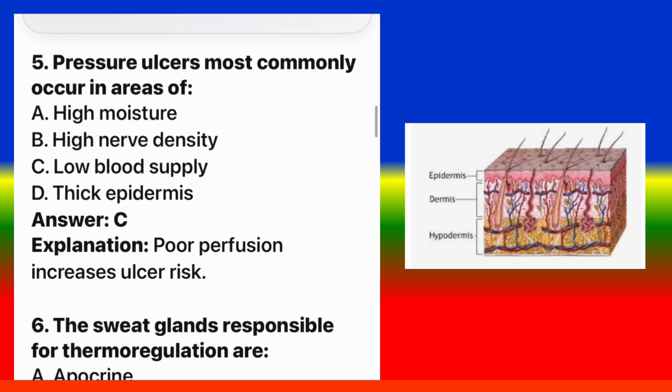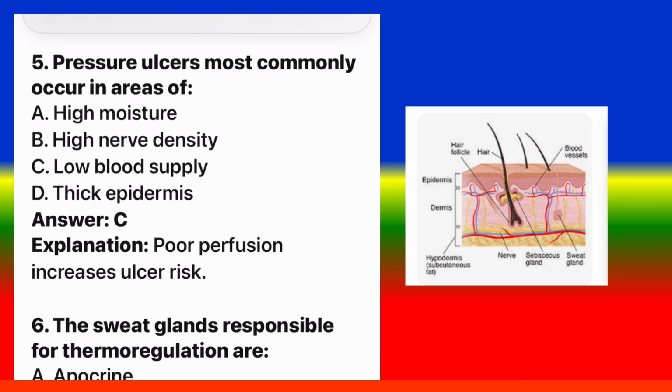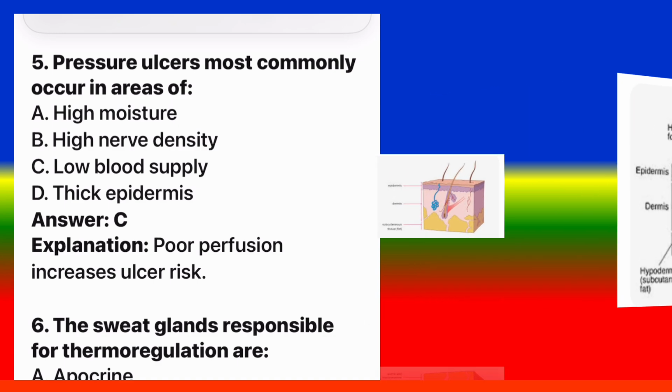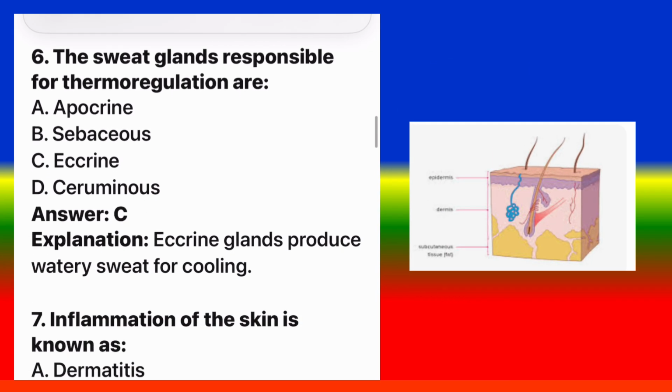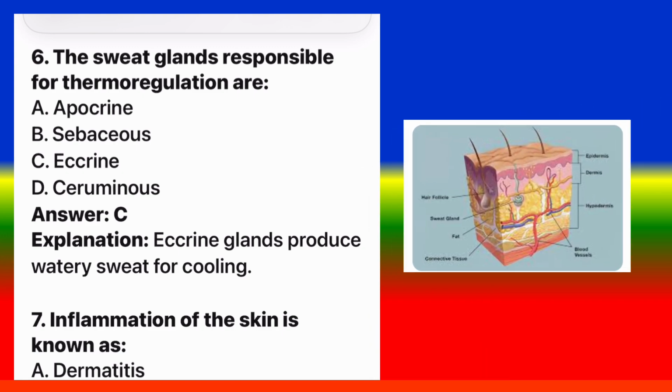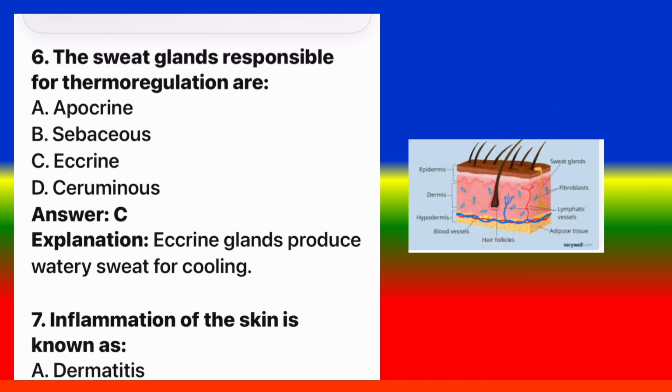5. Pressure ulcers most commonly occur in areas of A. high moisture, B. high nerve density, C. low blood supply, D. thick epidermis. Answer C. Explanation. Poor perfusion increases ulcer risk. 6. The sweat glands responsible for thermoregulation are A. apocrine, B. sebaceous, C. eccrine, D. ceruminous. Explanation. Eccrine glands produce watery sweat for cooling.